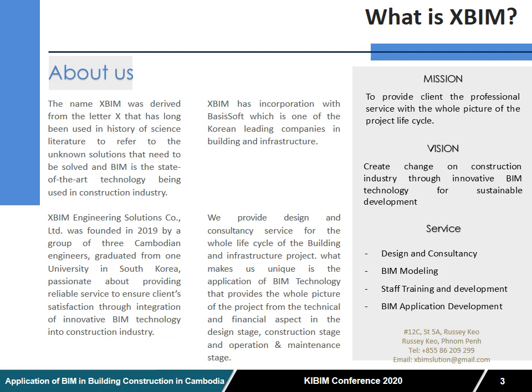The name of XBIM was derived from the letter X, which refers to the unknown solution that needs to be solved, and BIM is the state-of-the-art technology being used in the construction industry nowadays. Our company was founded in 2019 by a group of 3 Cambodian engineers who graduated from one university in South Korea. And we also cooperate with Basic Source, one of the Korean leading companies in building and infrastructure with BIM technology.